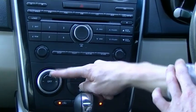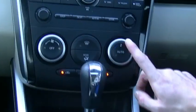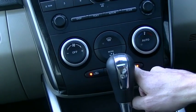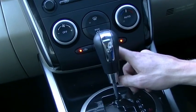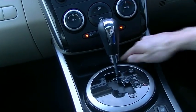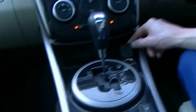Coming down, we've got all our air conditioning controls, nice and easy to use, big dials, temperature on the right, fan speed on the left, where you want the air to go, air conditioning, circulating air, and then your front and rear demisters. A small tray just below that which you could keep your phone or parking meter money in, as well as a 12-volt socket.